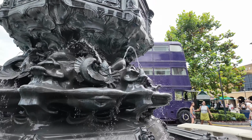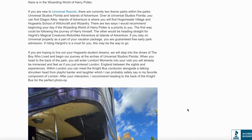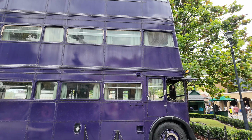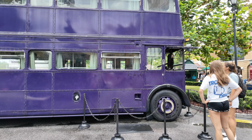One of the first things that Izzy mentions, how she likes to start off her day at the park, is by coming over to the night bus. You can actually talk to the shrunken head right here, and during the day they also have a conductor out here.